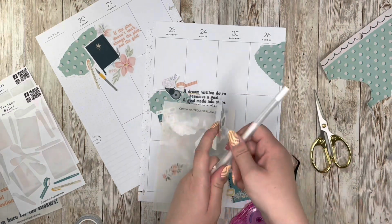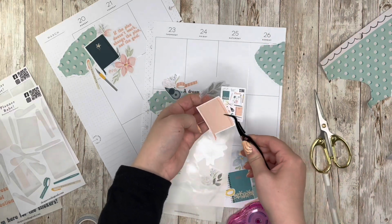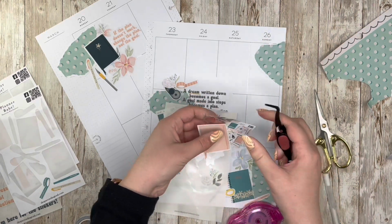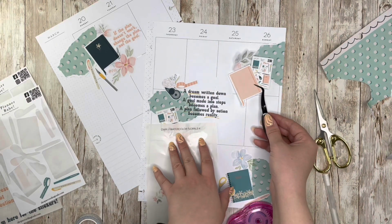Yes, okay. First we need to white out the line. And now we carefully place this like it's one big sticker, except it doesn't want to stay together. It wants to stick to my hand more than it wants to stick to the other stickers.